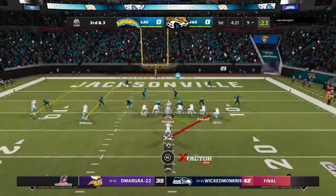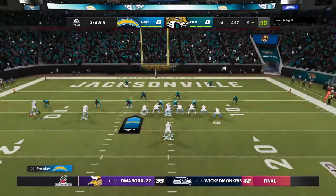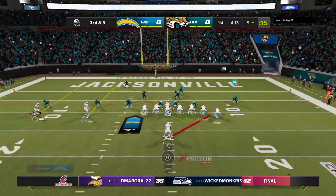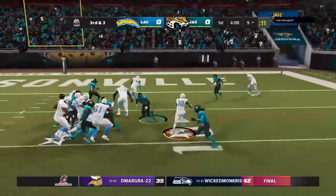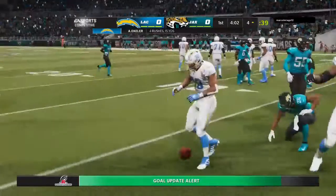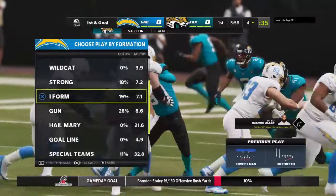Here comes the 7th play of this opening drive. They've moved it well, but here's 3rd down. They'll try to pick up the first with Ekeler. And he's able to pick up the first before he's brought down inside the 5 at the 4. A stop there on 3rd.